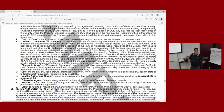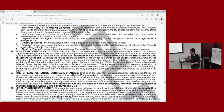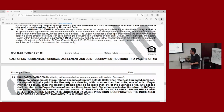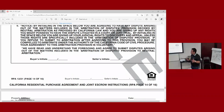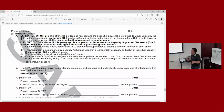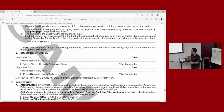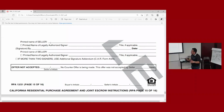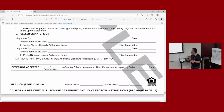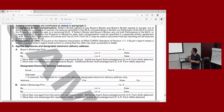Actually, we had a similar situation. So they've done a few things that cleared it up. The only things they changed here are liquidated damages and arbitration, which they put in boxes, just so you know. But I want to tell you what they did differently, which is the signing part, which is beautiful. I'm going to go with delivery first. This is the signature page where the buyers and sellers are now all on one page. The agents are all on one signature page along with escrow. This is the last page, page 16.